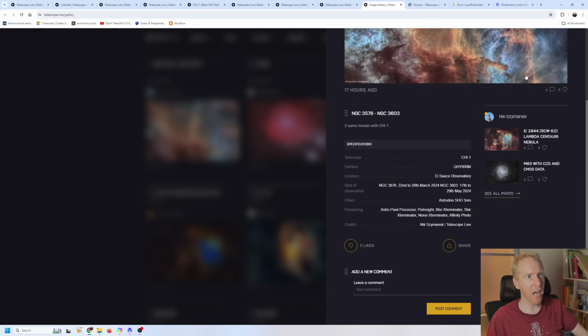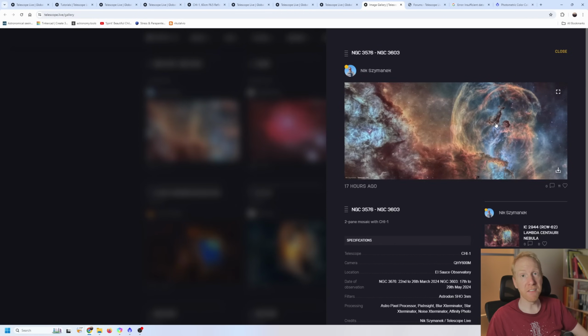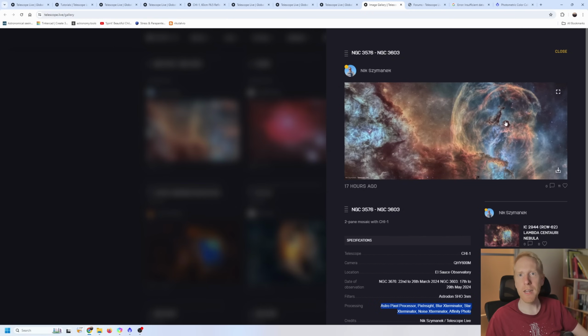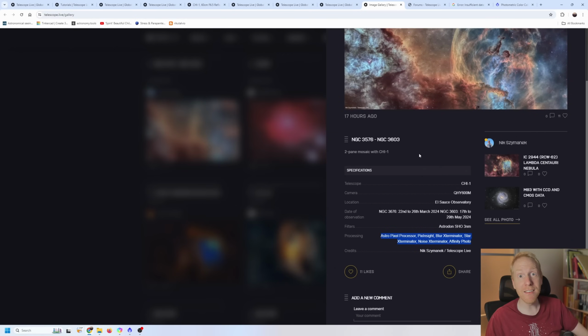I know they're working on some more social features, but if I go to the image gallery, I see this image. This image looks absolutely amazing. We can see Telescope Live is part of it, and it was processed with this software. This is so cool. So where's the raw data? How can I download it? Why isn't there a link to the raw data that was used for this?